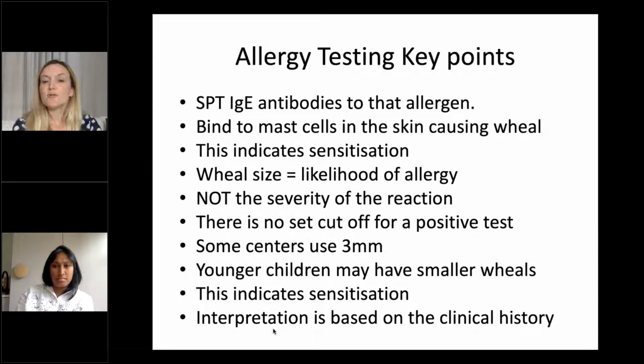And there's no cutoff for a positive test. So some centres use 3 millimeters and above, but we know that younger children may have smaller wheals. And the other thing to remember is that you can have sensitization without true allergy. So that's why it's really important to not just do lots of fishing tests for potential allergens, because you may just be finding that the child is sensitized but wouldn't have an allergy in real life. So you may end up making things more complicated for yourself. So an interpretation should always be based alongside the clinical history.